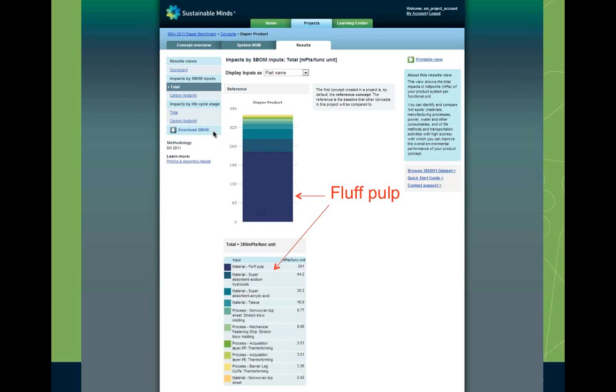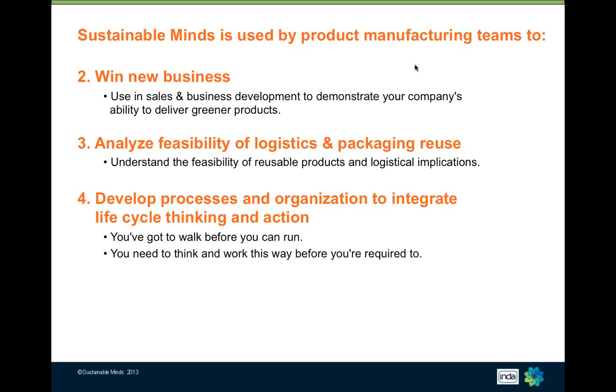You can download the system bill of materials to export your data out of the system. There's printable views, and we're happy to give you a demo in one-on-one meetings. There's also a video demo on the website that you can watch at your own leisure.